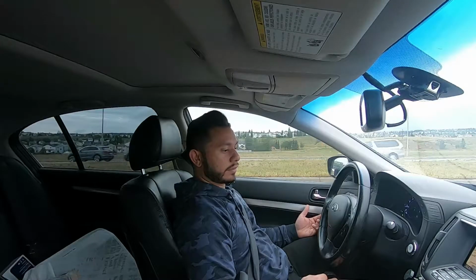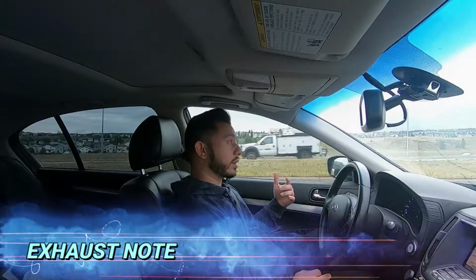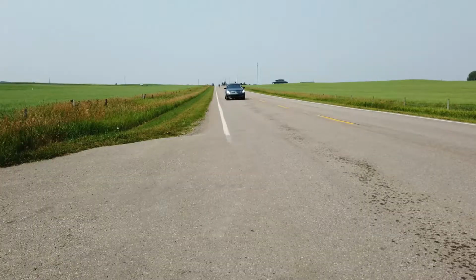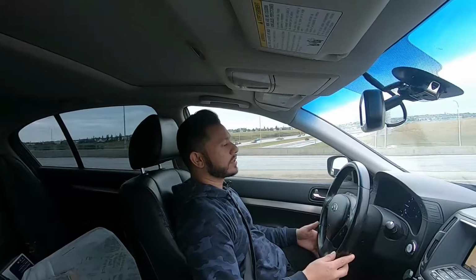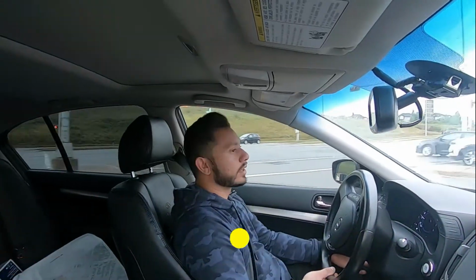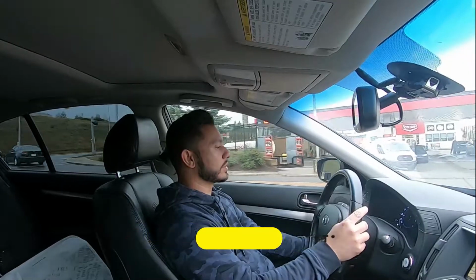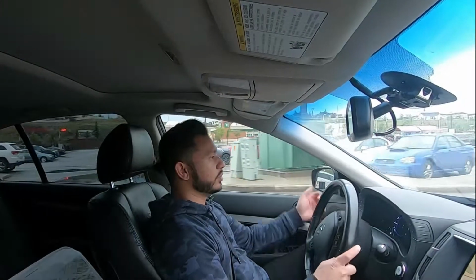The things that I like, first thing would be the exhaust note. For a stock car, that is actually a really good exhaust note. Very impressed by the comfort still at 272,000. And it even has a nice power steering rack, so you don't get that a lot in cars of those years. I appreciate that because if you're going for a luxury car, you want that.